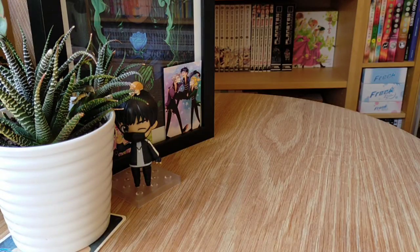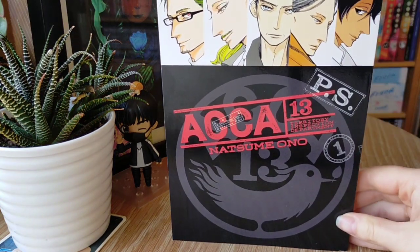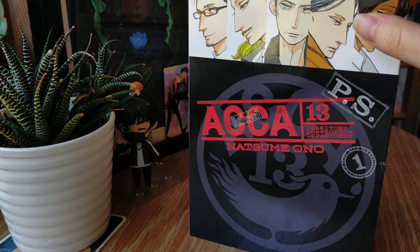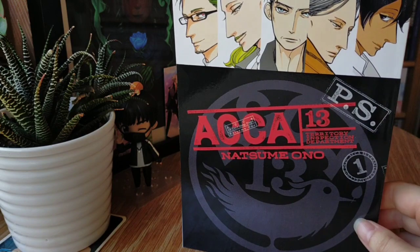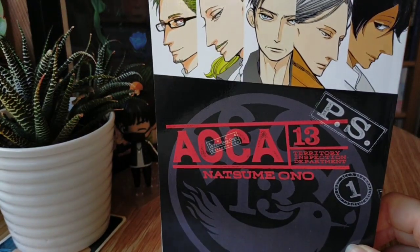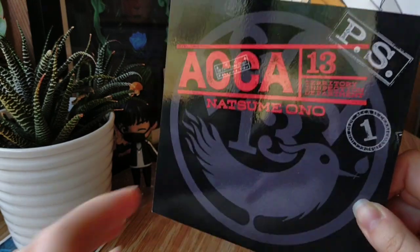Another debut title. This is actually the only one of the debuts that I haven't read yet, because I'm just going to wait for the second volume to come out and then read them together. And this unfortunately didn't come in time for the most recent podcast episode, but this is Natsume Ono's Waka 13 Territory Inspection Department PS, which is a spin-off to the original series, and I had assumed that this is a sequel. I don't think it's actually a sequel.